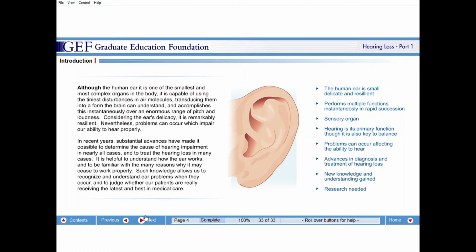Nevertheless, problems can occur which impair our ability to hear properly. In recent years, substantial advances have made it possible to determine the cause of hearing impairment in nearly all cases, and to treat the hearing loss in many cases. It is helpful to understand how the ear works and to be familiar with the many reasons why it may cease to work properly. Such knowledge allows us to recognize and understand ear problems when they occur, and to judge whether our patients are really receiving the latest and best in medical care.